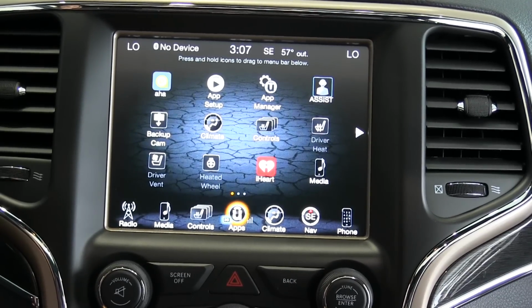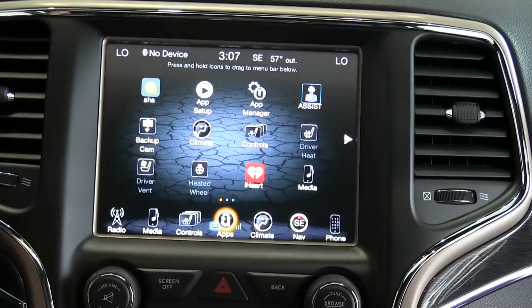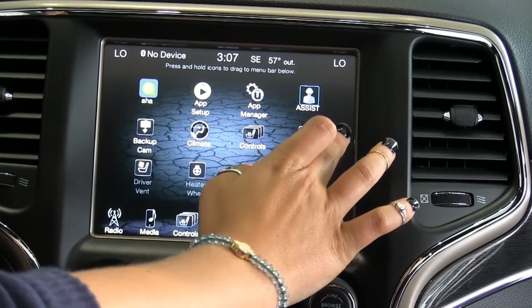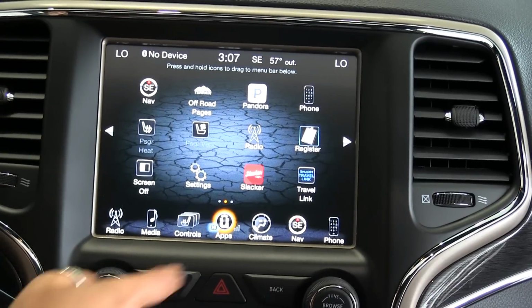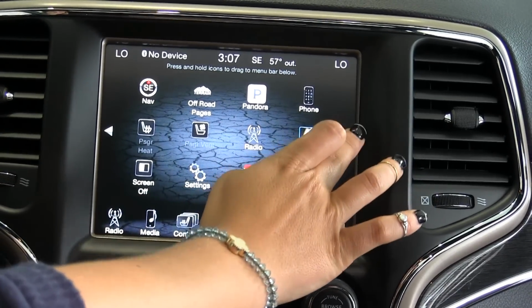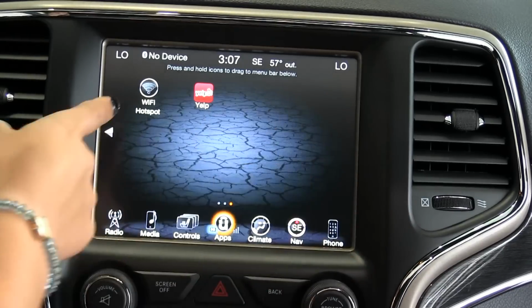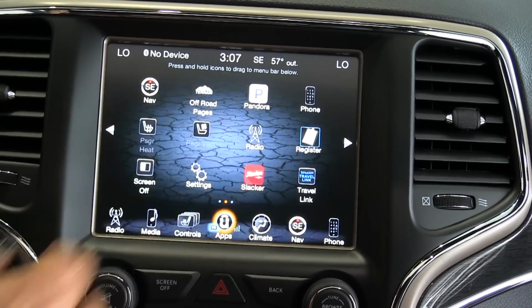Has lots of good information on here. Again, some of your heated seat buttons. We also have iHeartRadio. And then you can page over and we have Pandora here. We have your Sirius travel link system. On the next page here, we see that we also have a Wi-Fi hotspot. And then back we have this off-road pages here.